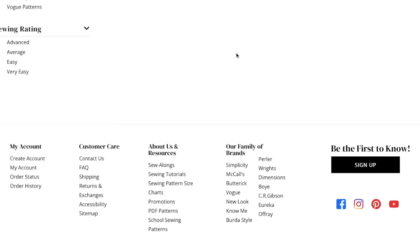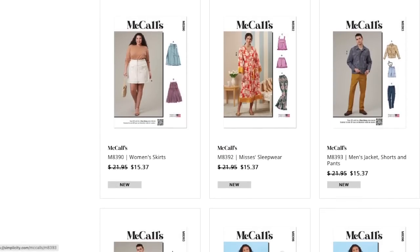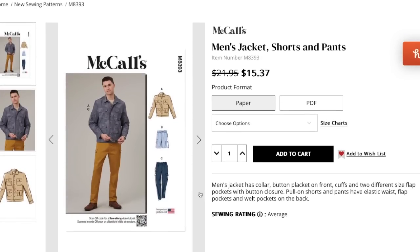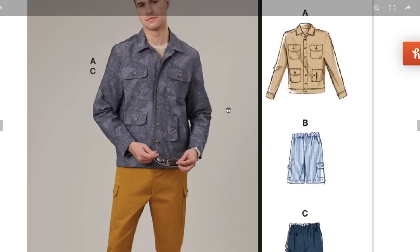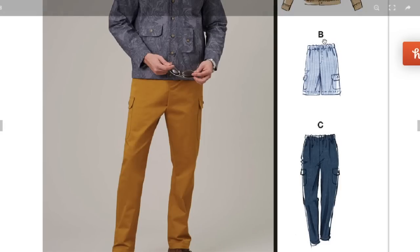Okay, now find the man again. Here he is. So again, I don't do a lot of reviews on menswear just because I don't really know what I'm talking about, especially when it comes to like fit and stuff. I can just tell this is something Dan would wear or this is something Dan would not wear. I don't know that Dan would wear anything with an all elastic waist. Do we see that for men, like ever?